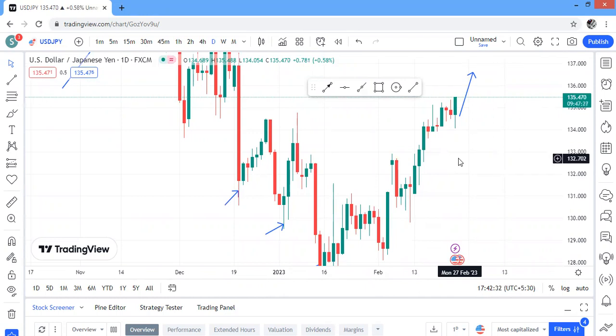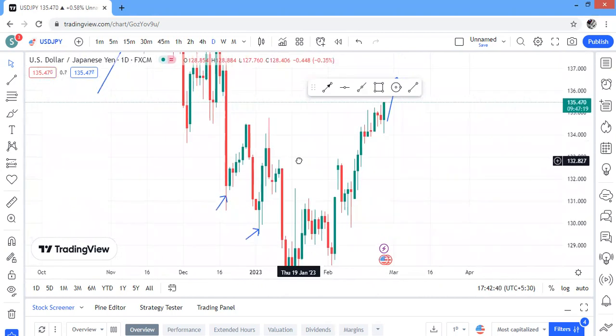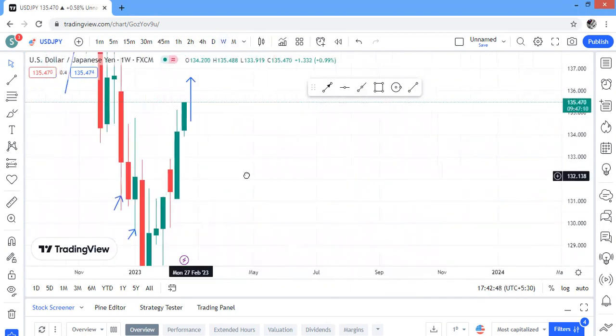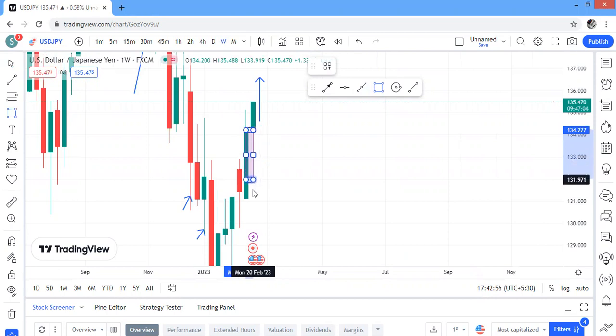Now, let me tell you one simple thing, guys. You first go to daily and look at this, to see if you can spot any structure in the market, okay? Then also look at the previous candles. I'll go to weekly also, and after going to weekly, look at the previous weekly candle. This is the previous weekly candle, this one here.